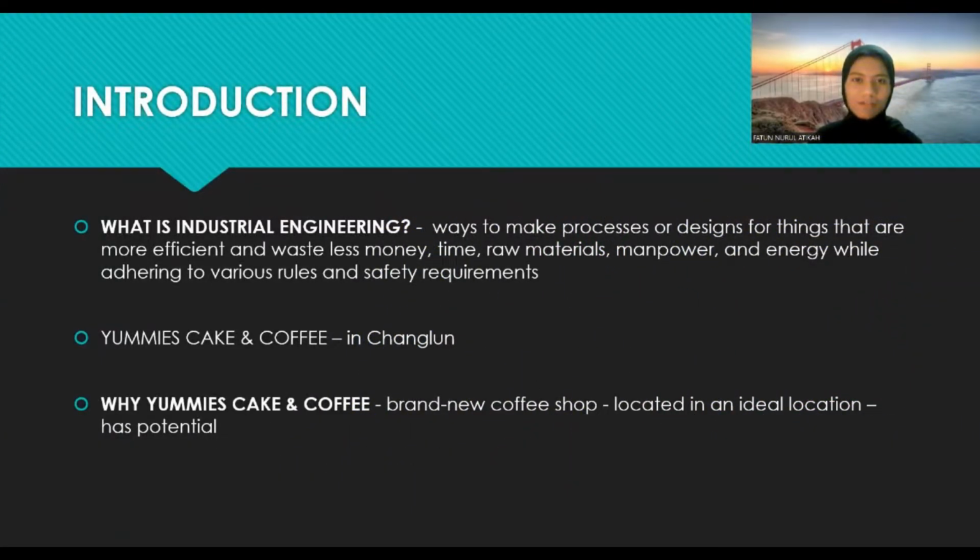I will talk about the introduction for our group project. Industrial engineering focuses on ways to make processes or designs for things that are more efficient and waste less money, time, raw materials, manpower and energy while adhering to various rules and safety requirements.